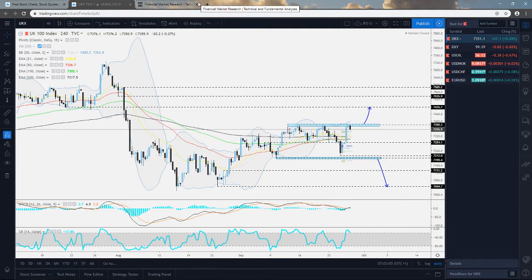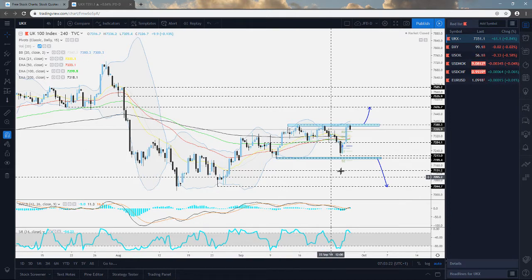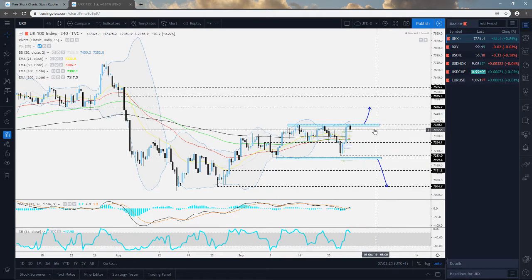Now, the first one I want to touch on here is the FTSE 100. Looking at this picture here, and this is what I was talking about yesterday. So basically, we needed to see a nice, good, clear break and ideally a close above the 7,380 zone before we could examine further upside here. We didn't get that close yesterday.